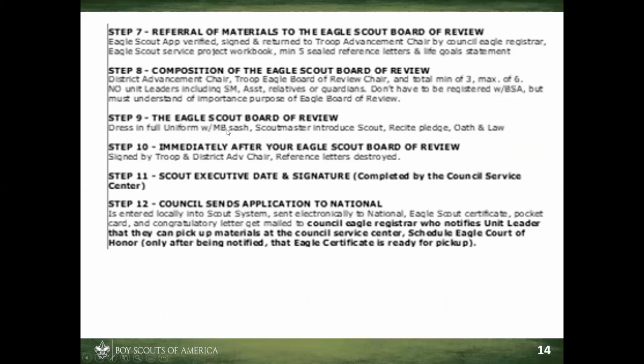You'll want to dress in your full uniform for the Eagle Scout Board review. There's reference letters required for the Eagle Scout Board of Review. Those are actually destroyed after the Eagle Scout Board of Review. You'll never get to see them. The Scout executive must sign and date that Eagle Scout application. And then the GNFC sends that application to National. So those are the steps. Let me pause there for questions.